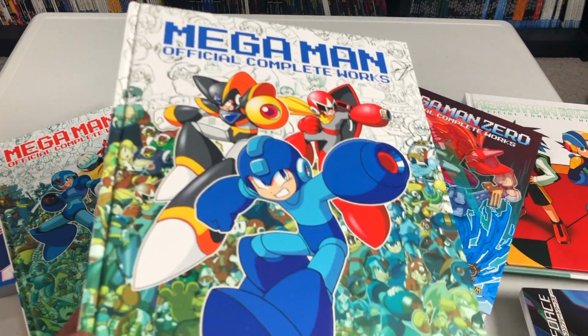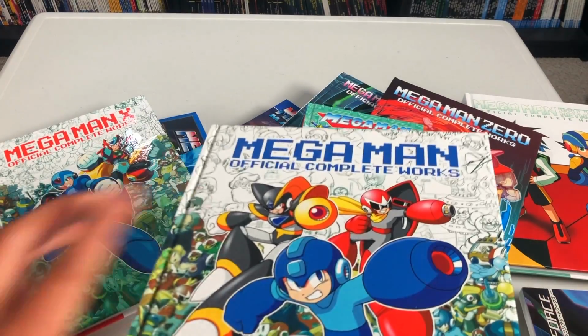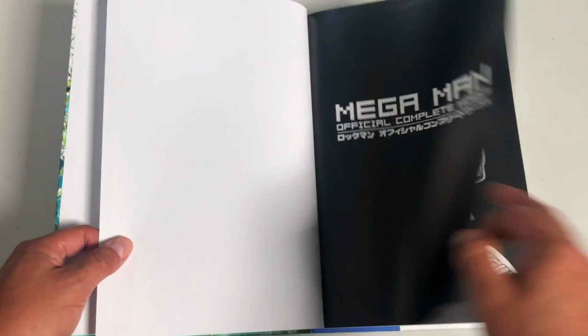So let's take a look at each art book, and before I get started, thank you to the folks at Udon for supplying us with some of these books right here that I will be showcasing. But let's get started with Mega Man, where it all began. I'm going to try to make this as quick as possible. We have a lot of books to cover.